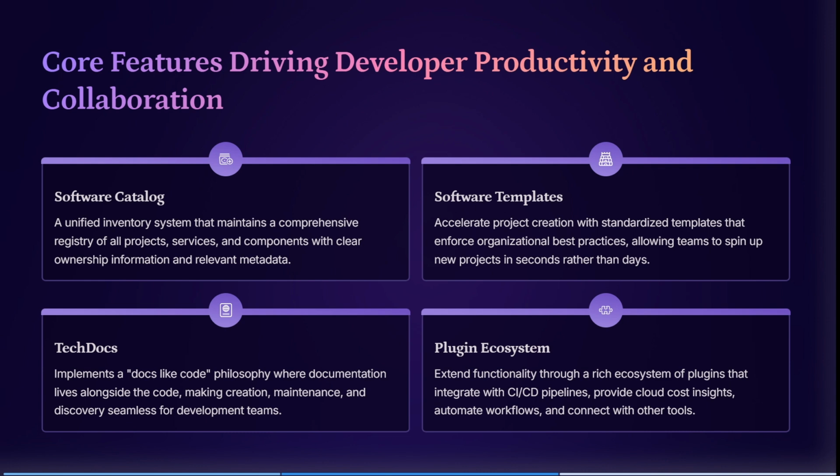It also has software templates, so you can actually accelerate project creation with standardized templates that enforce organizational best practices. It also allows teams to spin up new projects in seconds rather than days. You don't have to worry about creating a template or making something from a blank canvas.